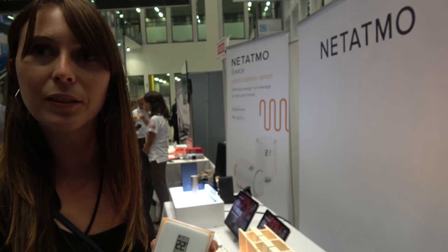Can you do geofencing and if this then that? With the thermostat, we are also compatible with IFTTT, so you can create IFTTT scenarios.